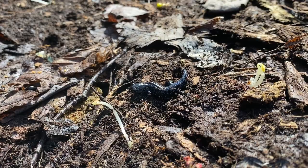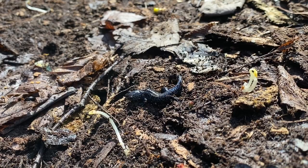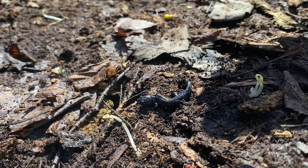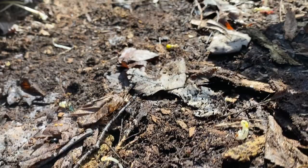Hi, guys. We found a salamander. So what we're gonna do is, before we roll the log back over, I'm just gonna rinse my hands because they have really sensitive skin and I don't wanna upset him. And then I'm gonna move him, because if you roll the log back over on him, isn't he cool? He's beautiful. That's like one of the most beautiful salamanders I've ever seen. He's a blue spotted. Yeah.